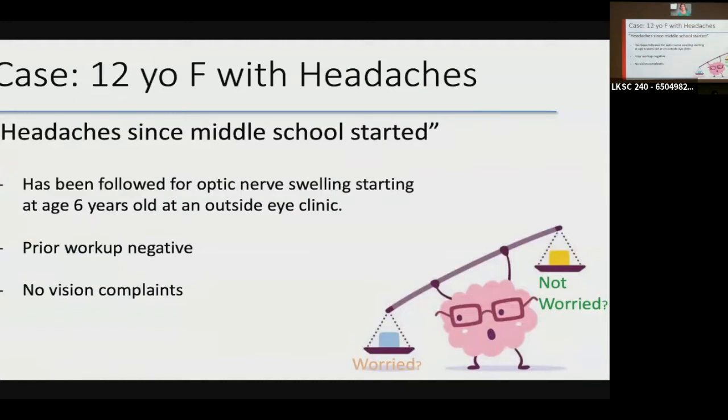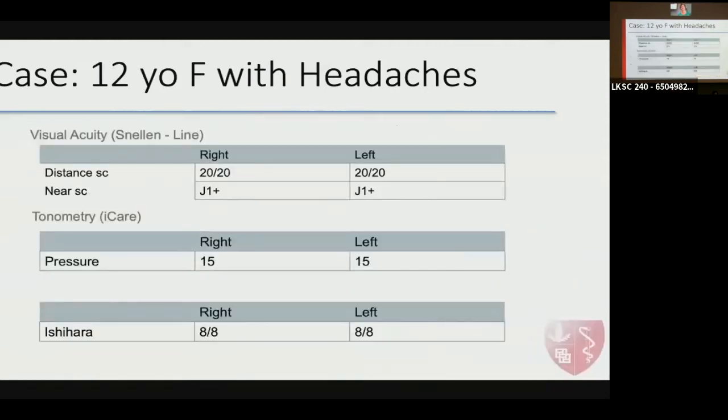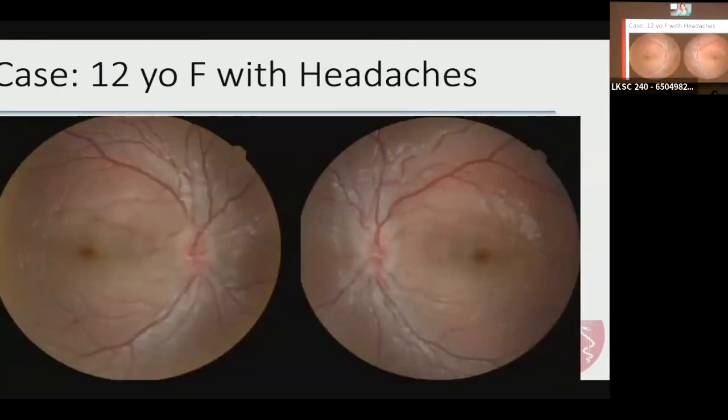She came in because she had headaches since middle school. She'd been followed for optic nerve swelling since the age of 6 at an outside eye clinic. But she'd had a full workup, and the workup was negative. Nobody had ever mentioned optic disc drusen for this patient, other than just she had abnormal appearing optic nerves. And she didn't have any vision complaints. Just the fact that she had the headache is what kept bringing her back to the eye doctor. Her vision was perfect, 20/20 in both eyes, normal color vision, really no concerns other than what the back of the eyes look like. And this is what they look like.